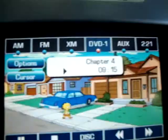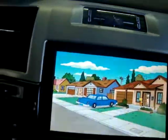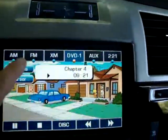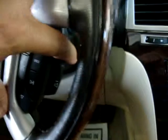Right now, here are your sources: AM, FM, XM. Oops. Alright, let me press it again. And let's say you want to listen to stereo, you press FM. That's how you can control the volume here.